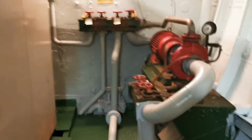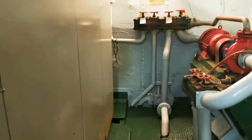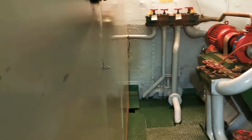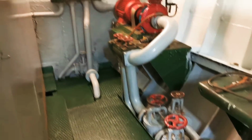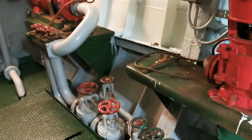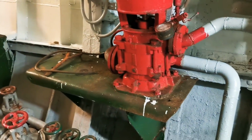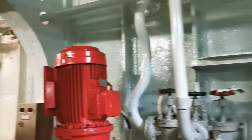This is also an engine room. So amazing, still preserved. And worth it po na na-preserve ng Stavanger o Rogaland ang Rogaland boat. So ang daming engine niya mga beshi, no?